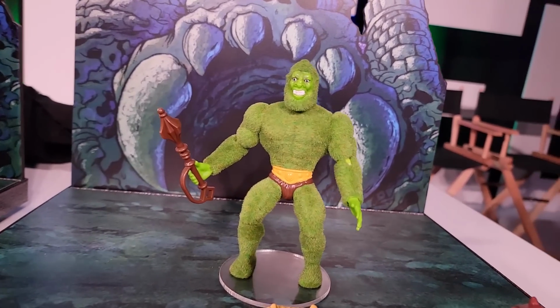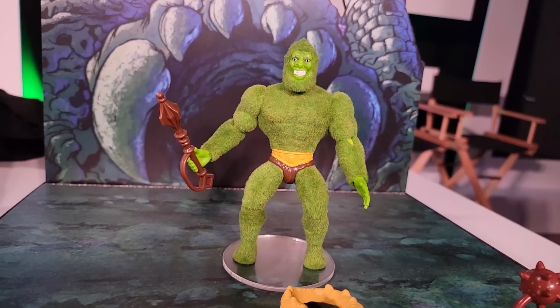The reason he is a Walmart exclusive, they did cite the flocking. In fact, this was another question that was brought up, like Grizzlor. That was one of the things I asked about, was like, why was Grizzlor a Mattel Creations exclusive?